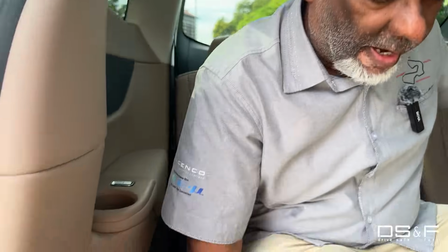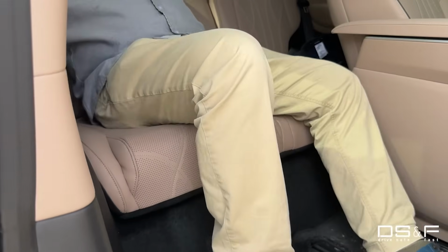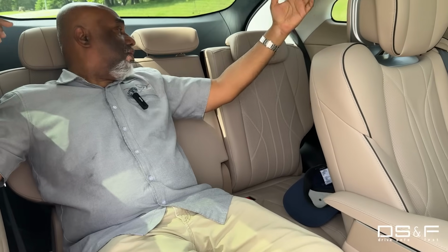Because they think, hey, the third row passenger is not someone important. It might be extended family or a housekeeper or someone who's just looking after the kids. But give them some comfort lah. And this is comfortable. I can sit at the back here and enjoy almost the same level of comfort that the middle row passenger will have. The only difference is I don't have something to raise my legs up. But there's nothing wrong with sitting like this and enjoying a journey with the rest of the passengers.